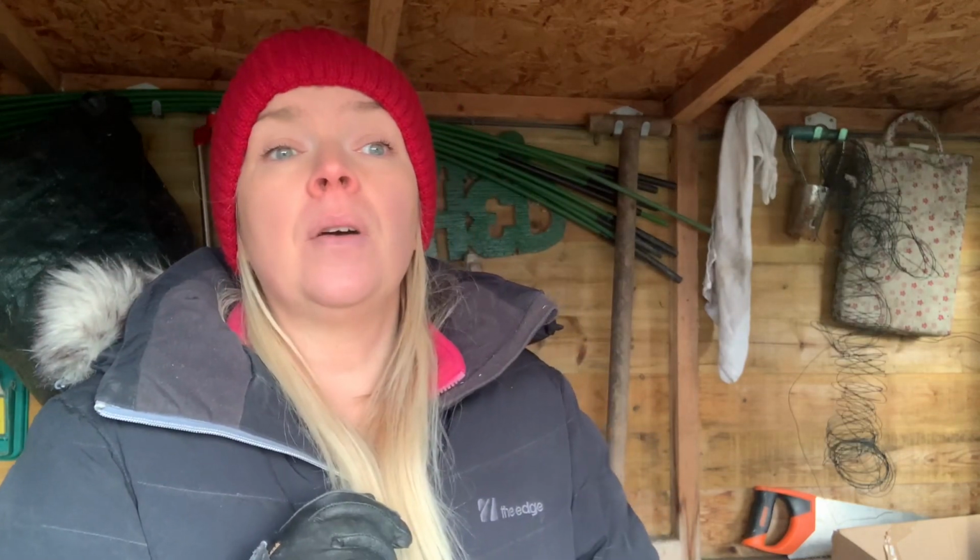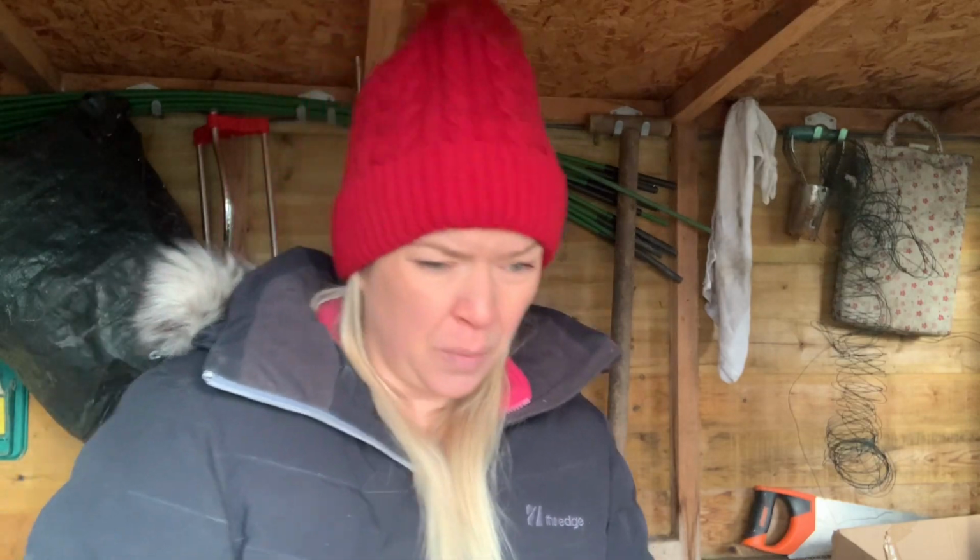Anyway, going to crack on. I'm going to go and set the camera up. Hopefully it won't break because it's above freezing now. 1.8 we are now, getting there. Right, back in a minute.